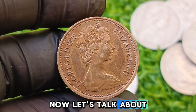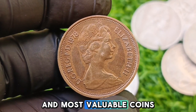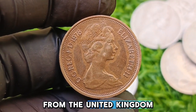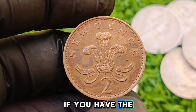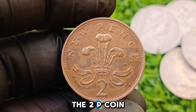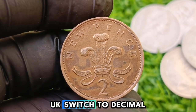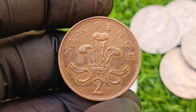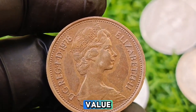Now let's talk about the 1978 2 new Pence coin, which is one of the rarest and most valuable coins from the United Kingdom. This coin can be worth an amazing $20,000 if you have the right one. The 2p coin was first introduced in 1971, as part of the UK's switch to decimal currency. It replaced the old penny and was smaller than the pre-decimal pennies but had the same value.